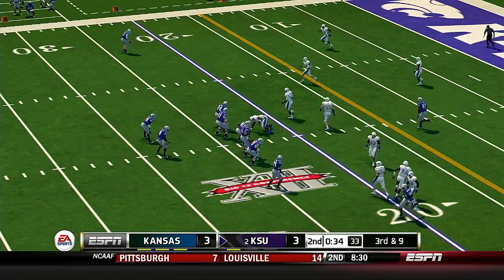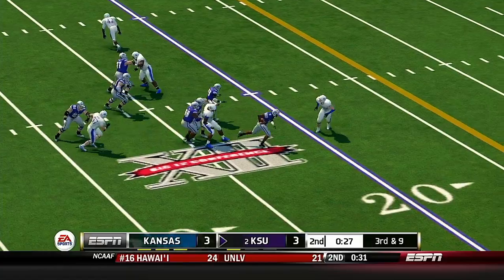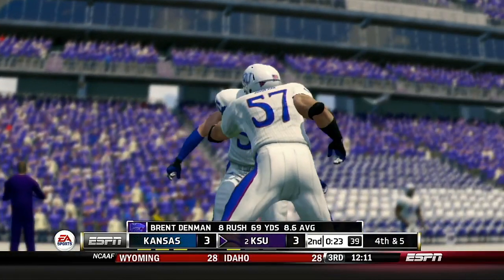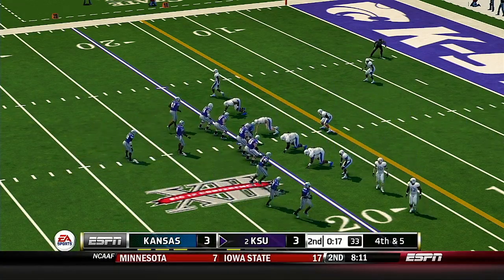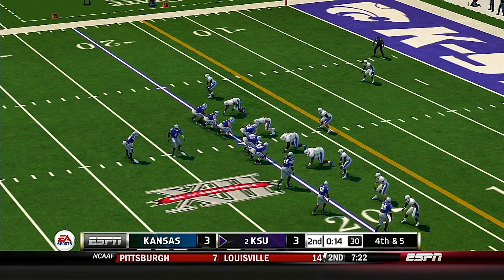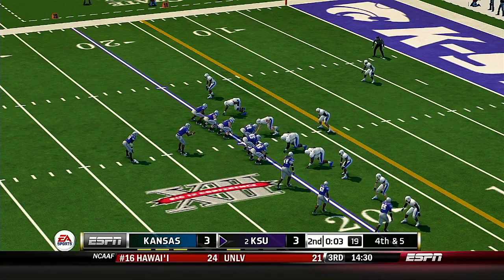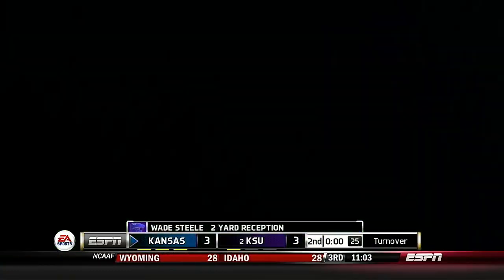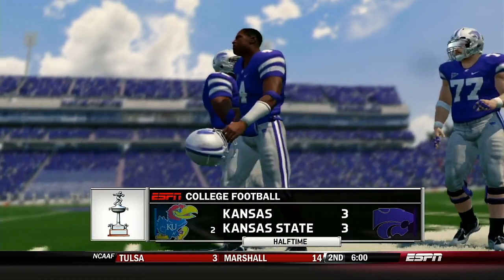That'll make it third and nine. He scrambled. Very good tackle in space. So they're going to go for it here. Looks left, finding his tailback. He's taken down around the 18-yard line. We played a half of football. 3-3 tie.